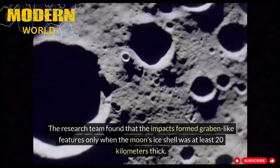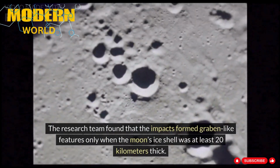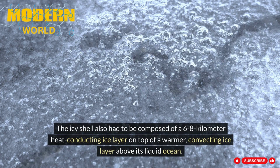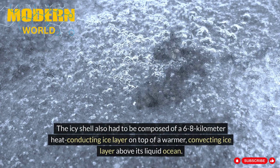The research team found that the impacts formed graben-like features only when the Moon's ice shell was at least 20 kilometers thick. The icy shell also had to be composed of a 6–8 kilometer heat-conducting ice layer on top of a warmer, convecting ice layer above its liquid ocean.